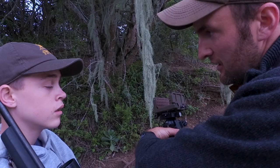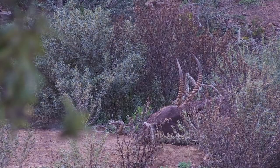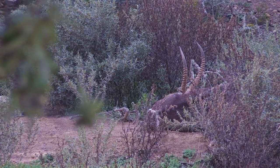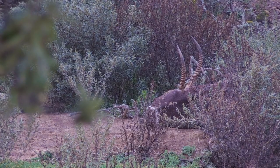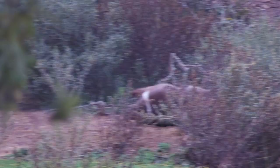Okay, so I'm going to take it off safety. Okay, so the edge of that right-hand horn, go down through the green brush and squeeze the shot off there. Take your time and squeeze the shot off. Go low through that green brush. Well done, Colt. Okay, reload.